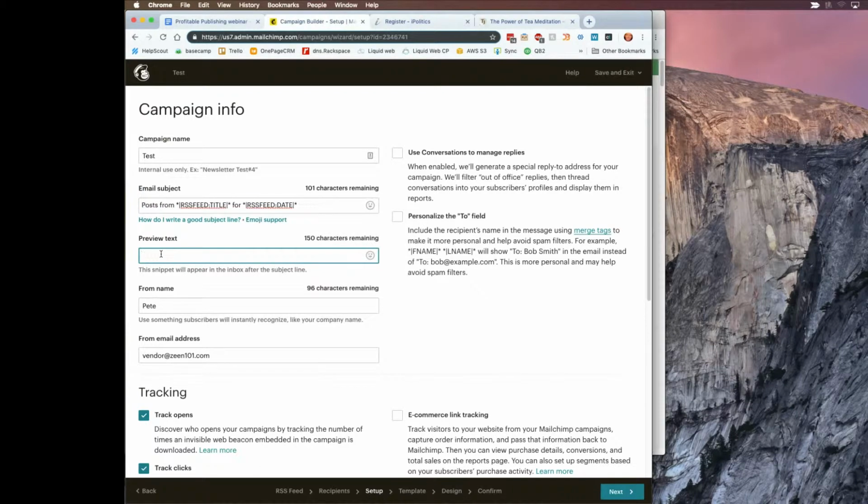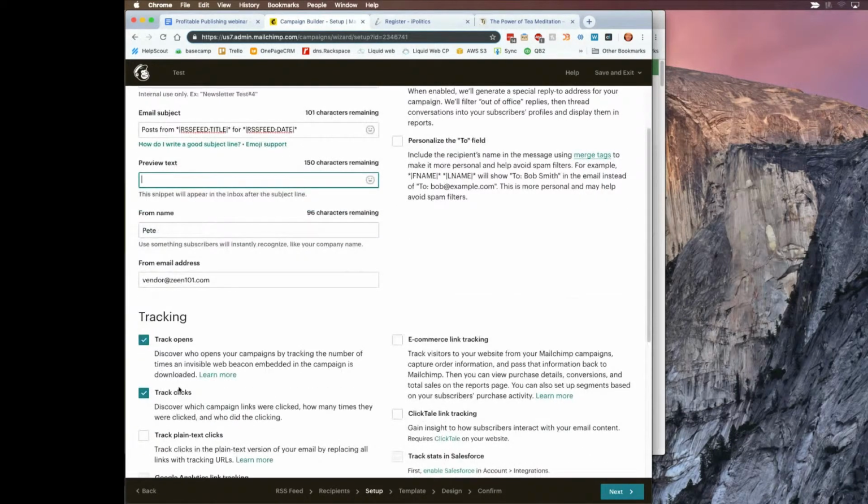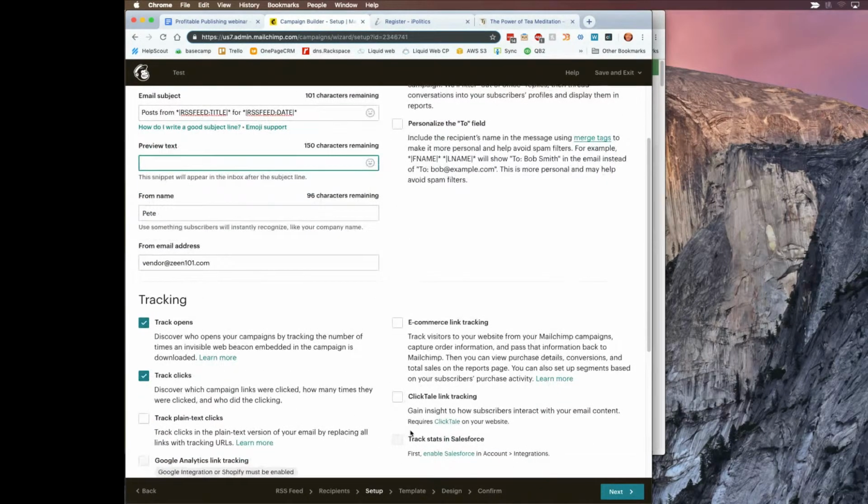Preview text gives you that little subtext in the email that tells the reader what the email's about, so it's usually a good idea to put something descriptive in there. You know, here comes the latest news from such and such publication, just short and sweet. From name, your email address. I would leave the tracking options on, and keep going.